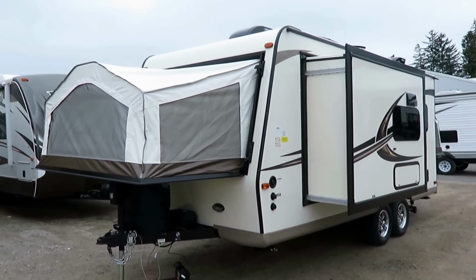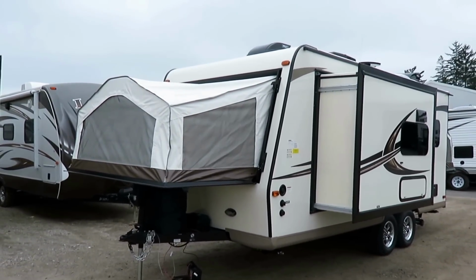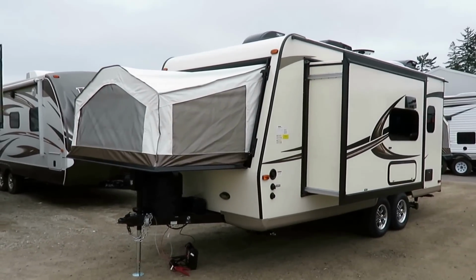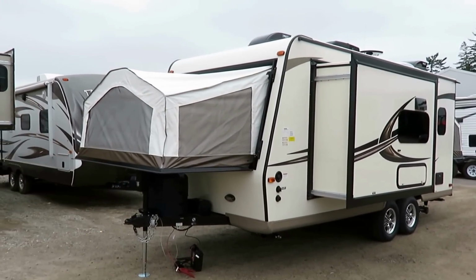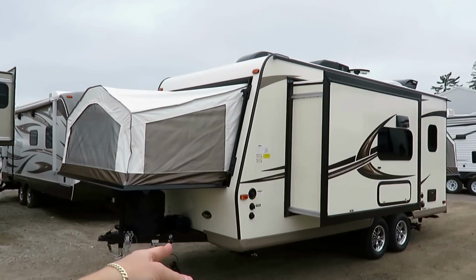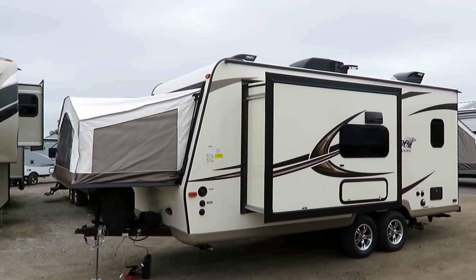This is a Sapphire Edition, which is the upgraded series. The Roo and the Mini Lite can be Sapphire Editions from Rockwood. The Roo and the Mini Lite basically are the same trailer. The Roo is just the hybrid. The Mini Lite is the hard-sided version. You have black tank flush, antifreeze inlets, outside showers, awesome utility features like that.